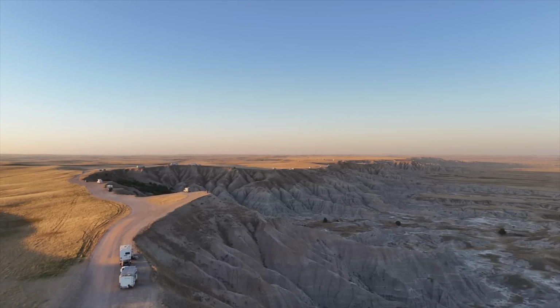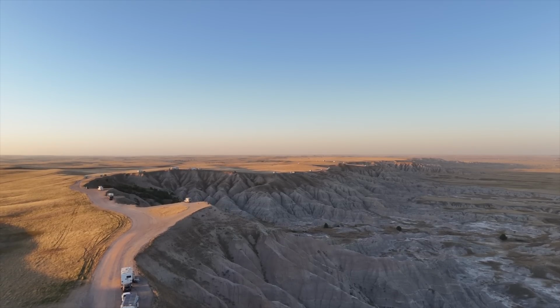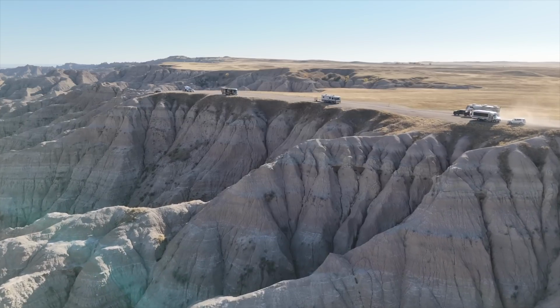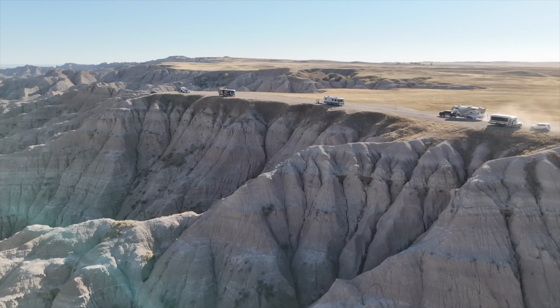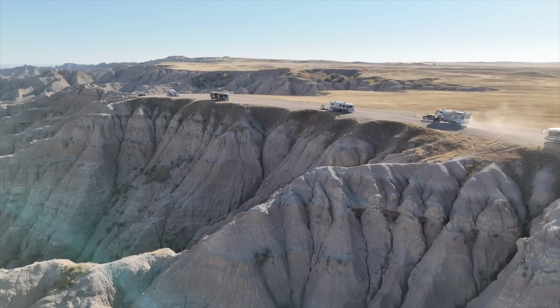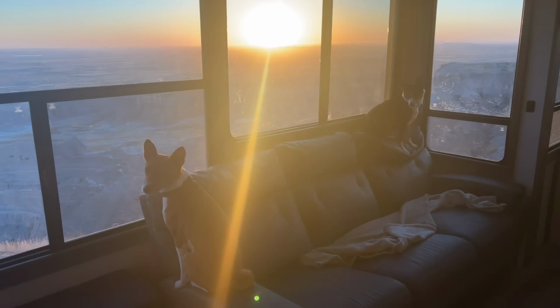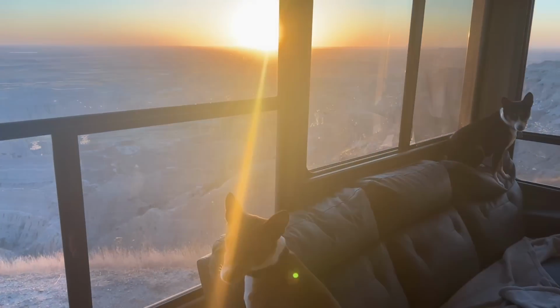This is exactly what we wanted to be, just secluded by ourselves in the middle of a beautiful location. This is the type of campsite that should be like $100 per night. It's amazing. If this had amenities, it'd be like $200. It's a premium view. You can barely go anywhere in an RV and look at a view like this.